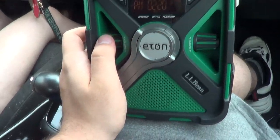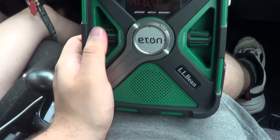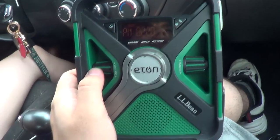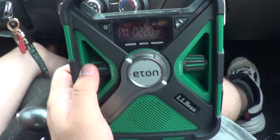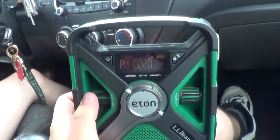But anyways, here's the thing. The setup is not exactly too complicated once you think about it, but it can be a little bit confusing for new users. So I will say that it's definitely interesting.